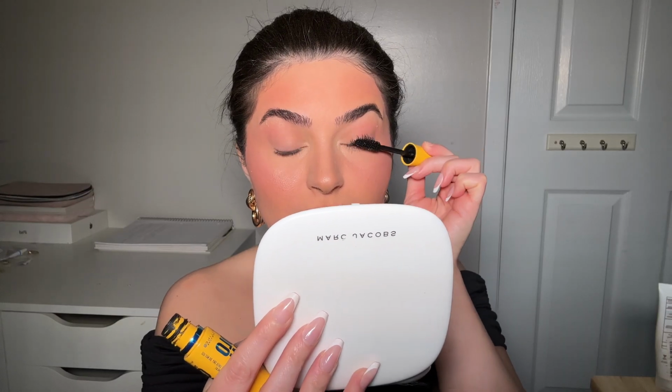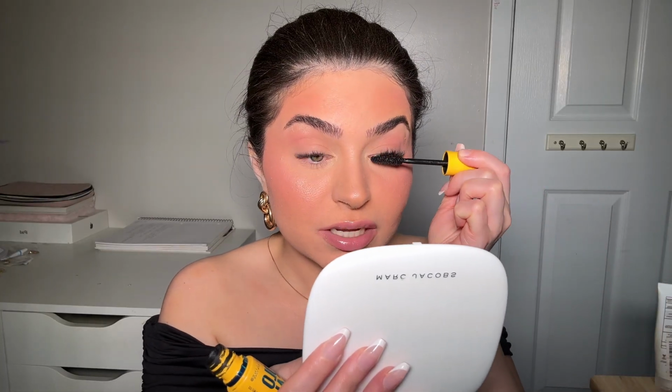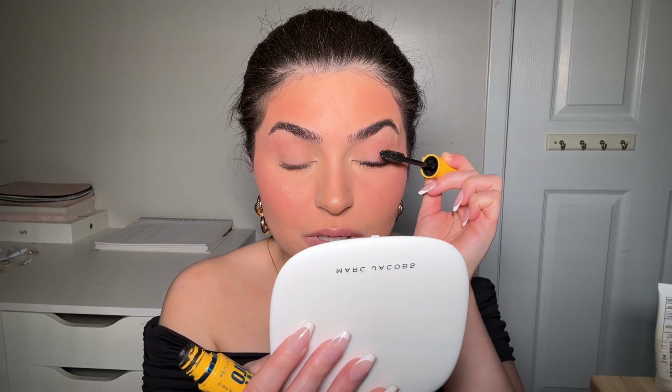So I'll show you guys how I apply. I just kind of wiggle and go through, but I start with a very thin coat. But you see the difference? Like, what? I swear, for me, lashes is everything. Even when I'm not wearing makeup, I will curl my lashes because they've just gotten so long.